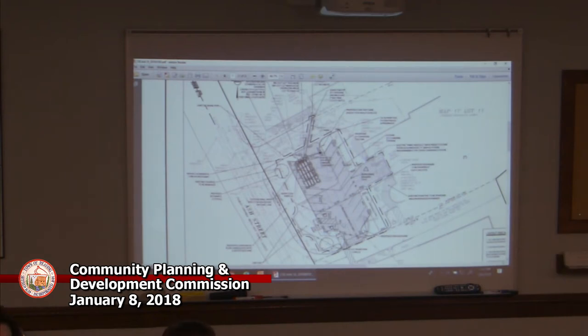This is essentially going to be used for customer parking, and one of the intentions is to install, through a grant that they've filed for, a public EV charging station for cars, with the ability to add an additional one in the future to service four spaces total. So that is the essential design.